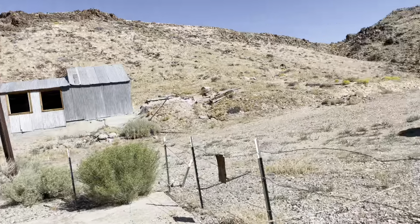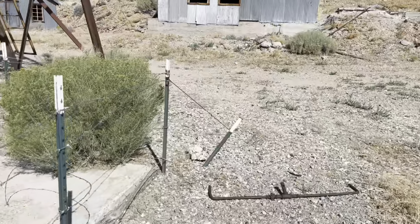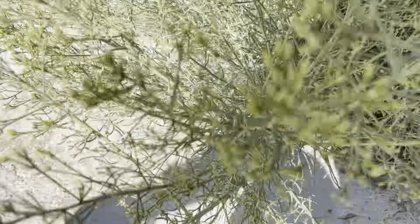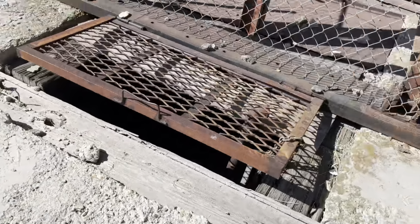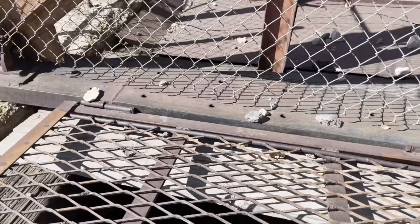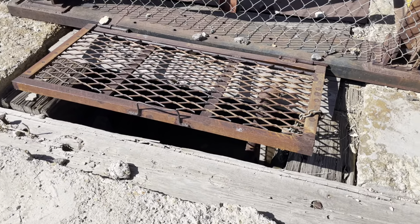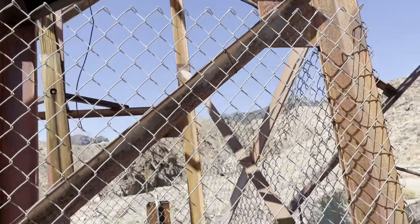So let's see what we can do in here. Okay. It's probably about, I don't know, 5 stories tall, maybe. So here's the trap door that you can use to access it. The ladders. This over here is the entrance that was used for the carts.